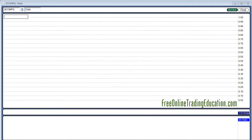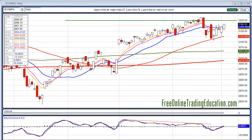Then we have the NASDAQ here, and the pullback here could be a bull pullback. Again, we have the thunder in the distance here as far as the MACD and the divergence we have there. But this is now above zero on the MACD line. We'll have to wait and see.